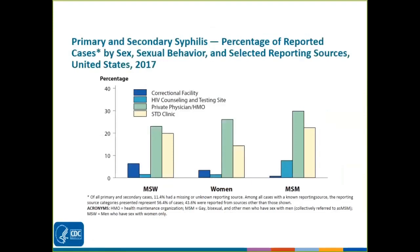The reason that Dr. McNeil and so many people in this room spend so much time training on STIs is that although we have really great STD clinics where they know how to do frontline management and diagnosis of STDs, most patients, many patients, men, women, and MSM, are being seen by private physicians. So I get calls from private physicians who say, I haven't thought about syphilis in 30 years. Can you tell me what I need to think about?